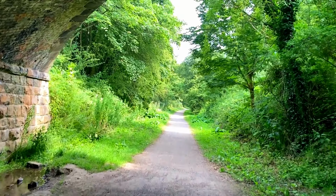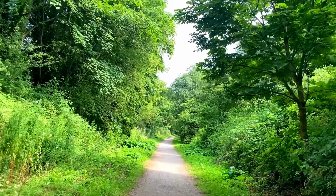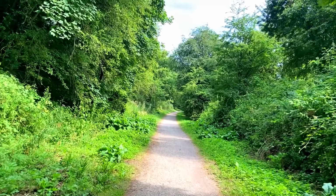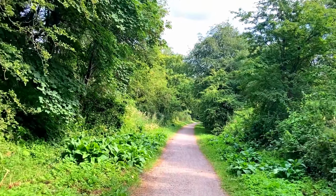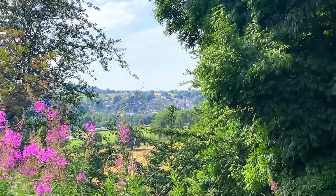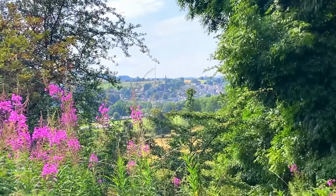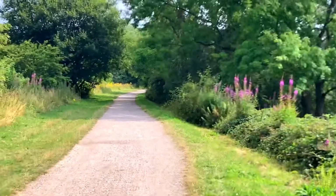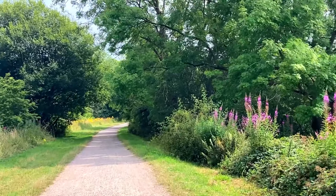It's been a good day. The walk has been fantastic. The views have been awesome also. Now when I get to the end, I turn myself around and do it all in reverse. So at this point we've nearly made it all the way around Bakewell. So it's just to find the end, Coombs Road.